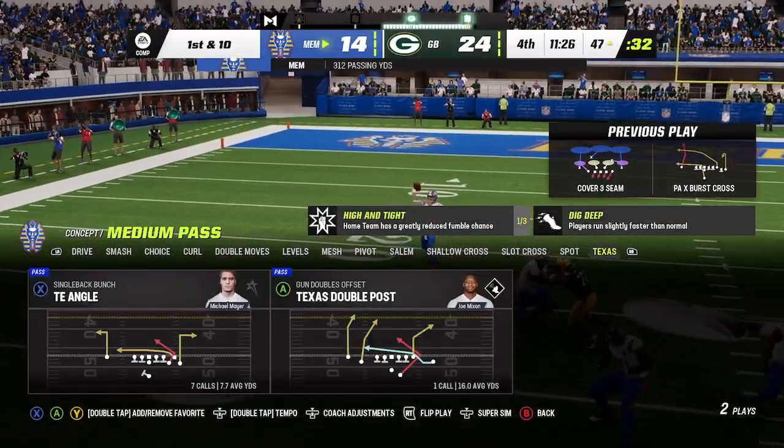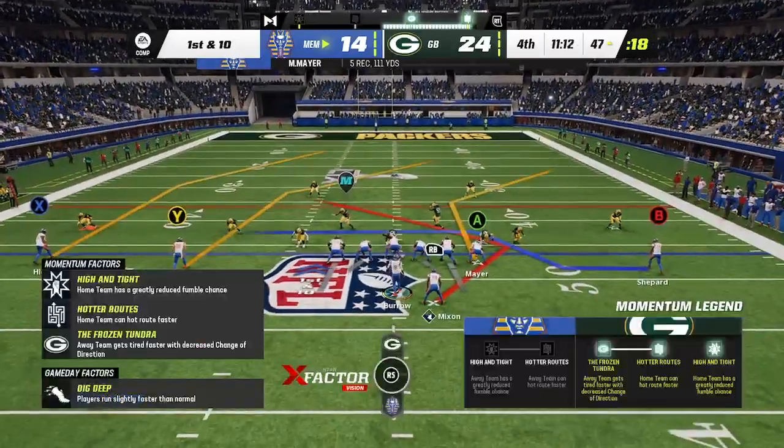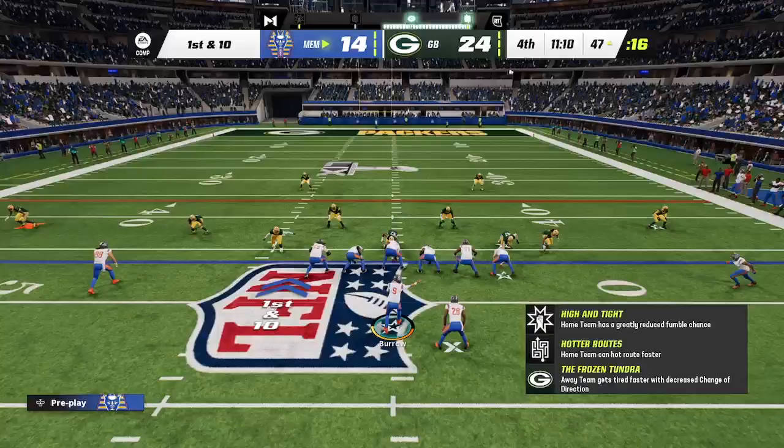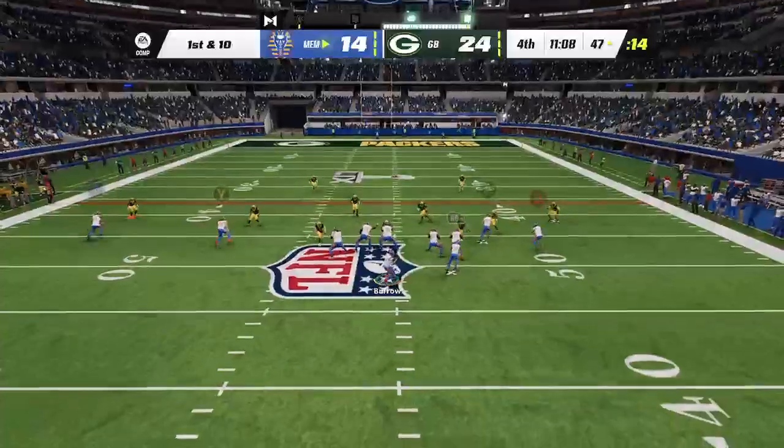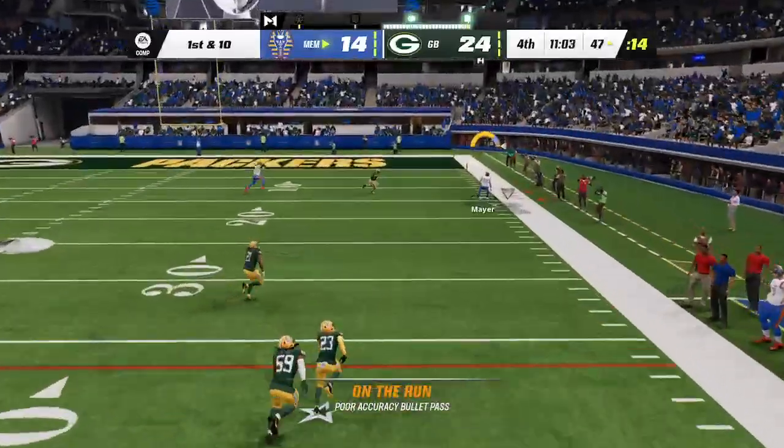Well, every drive from here out is definitely crucial and critical. They know that they need to get at least 3 here to get it back to a 1-score game. But I can't imagine that in their huddle they're thinking at all about getting a field goal. They want to get into the end zone and then try and get the ball back again.